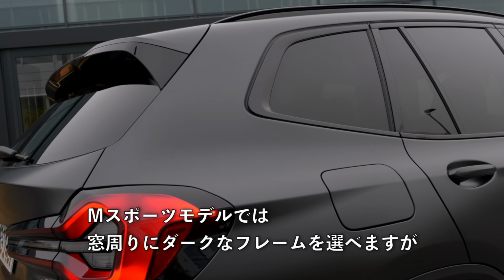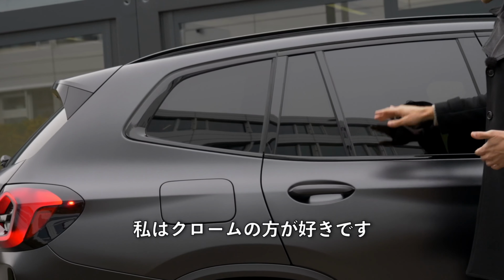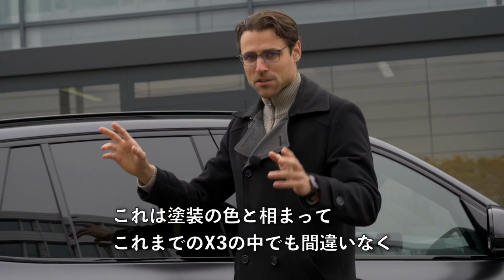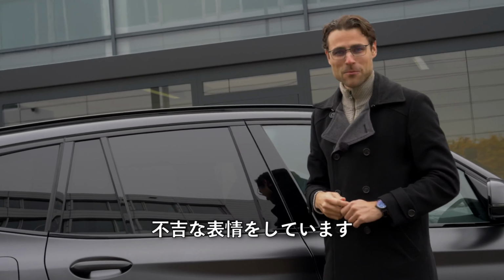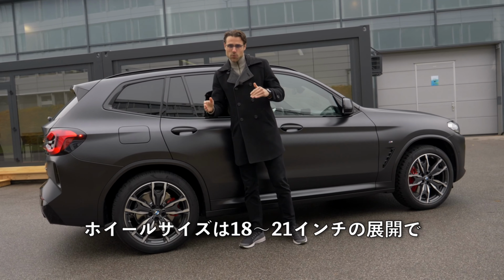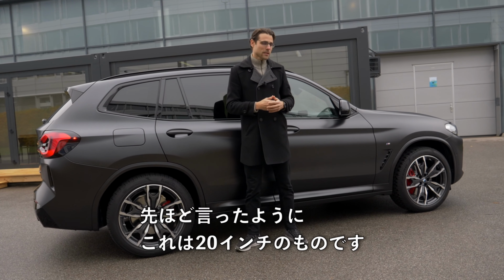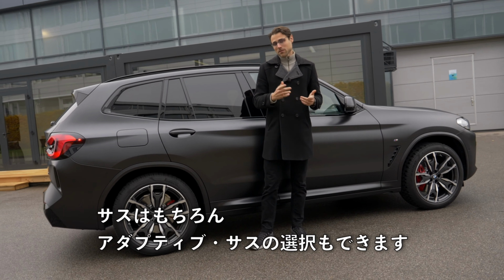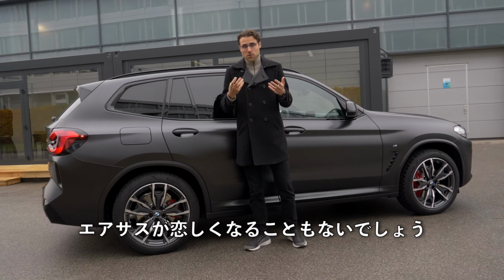In the M Sport model, we also have the dark frames around the windows. I prefer chrome, but this one, together with the paint, is definitely the most sinister look ever for an X3. Wheel size ranges between 18 and 21 inch. Said earlier, these are the 20-inch ones. You can also get an adaptive suspension, a very interesting feature, and they're doing a very good job, so you do not miss an air suspension or something.